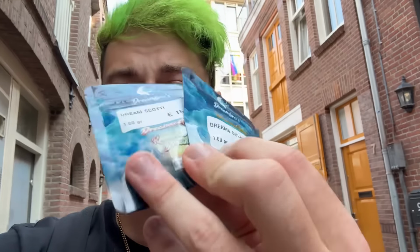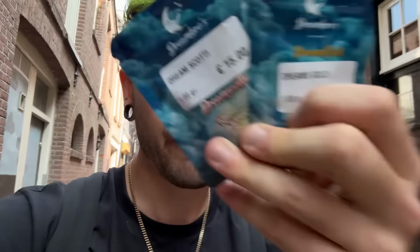I've seen some other places sell them for slightly more expensive, which we will get to a bit later, but really good. Probably some of the best Dutch flower I've seen out here for so long. And the Dreams Gold specifically is just such a good example of what kosher used to be. Also, don't get deceived by the Dream Scotty, because it's not biscotti. It's just, I guess, a biscotti-esque pheno of kosher, because it is still just kosher. But really, really good choices for the cheaper side of things.